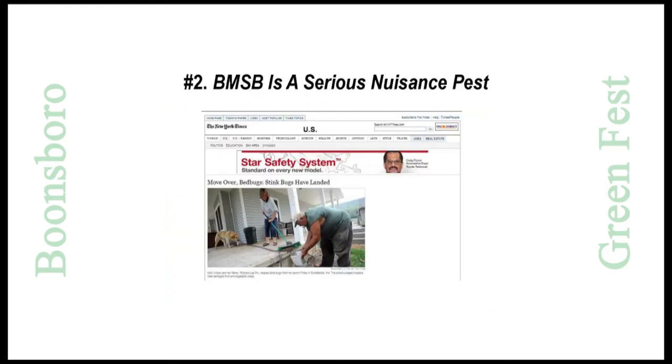So that's number one. What's number two? Here's one we're all familiar with. It is a serious nuisance pest. This is the picture from 2010 where this was in the New York Times, where they were literally sweeping up bugs in a 5-gallon bucket. This was taken in Burkittsville, Maryland.